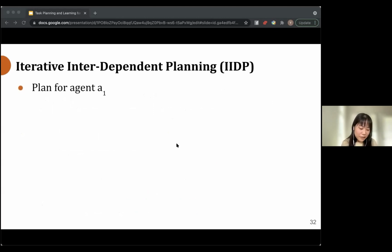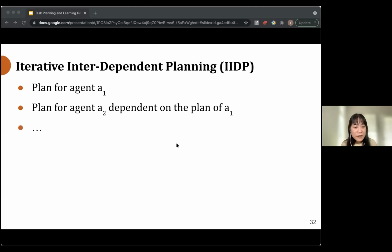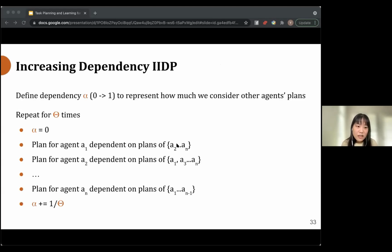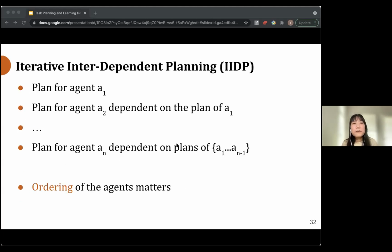So there's this very simple algorithm for iterative interdependent planning. We just plan for agent 1 and plan for agent 2 depending on the plan of agent 1 and so on. And the problem with that is the ordering of the agents matters. For example, as you can see, agent 1 will never have a chance to adapt to the other robot's plans. And if that's the one agent that's causing all the problems, causing all the conflicts, it will never have a chance to correct that.